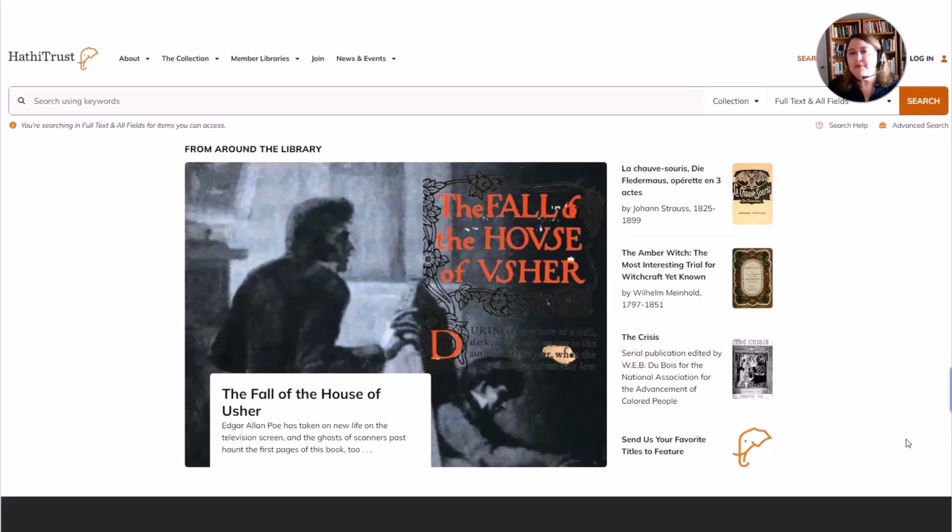Whenever I find something that isn't accessible, I always go to Google Books and try to find it there because sometimes I find it there. About 90% of their content was digitized using Google. So sometimes you find it on Google Books. All right. Just like the other websites, you're going to search by a keyword. And then once you do that search, you're going to go through your results.